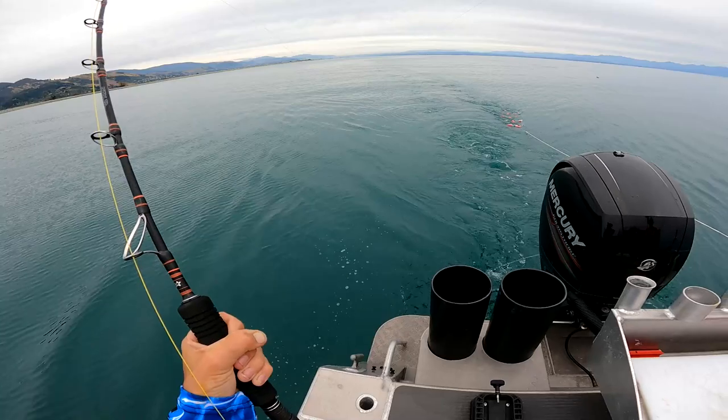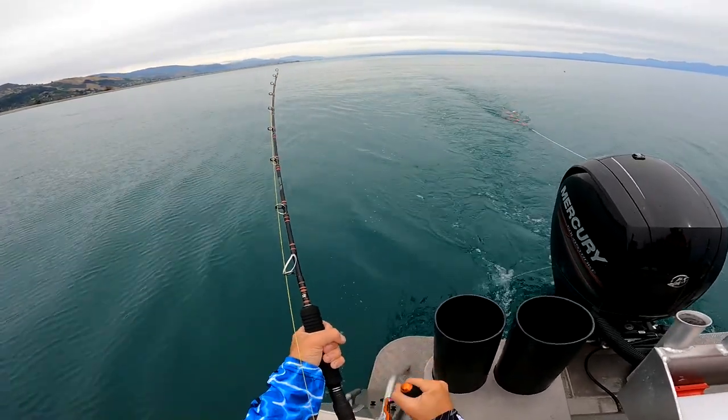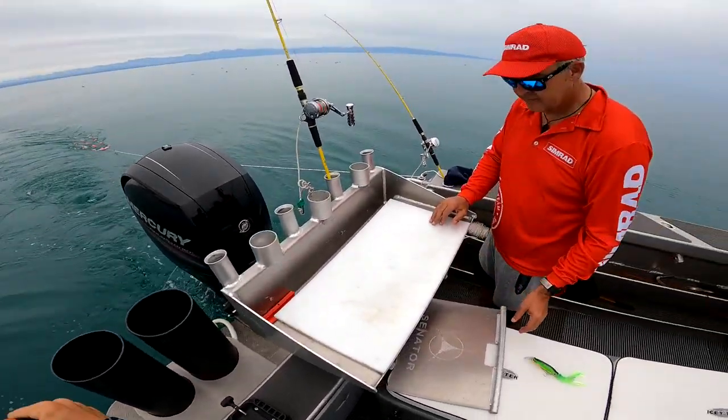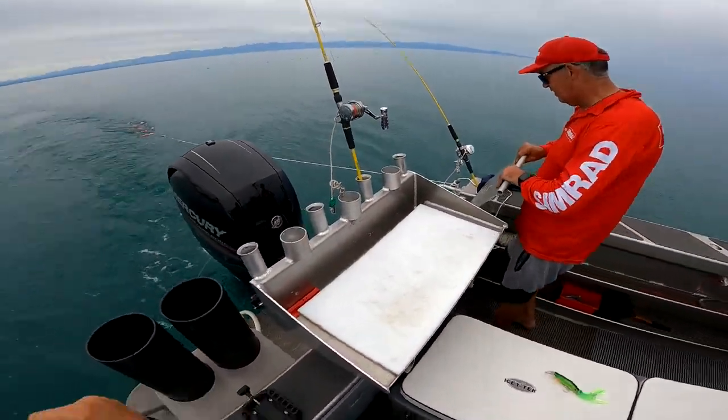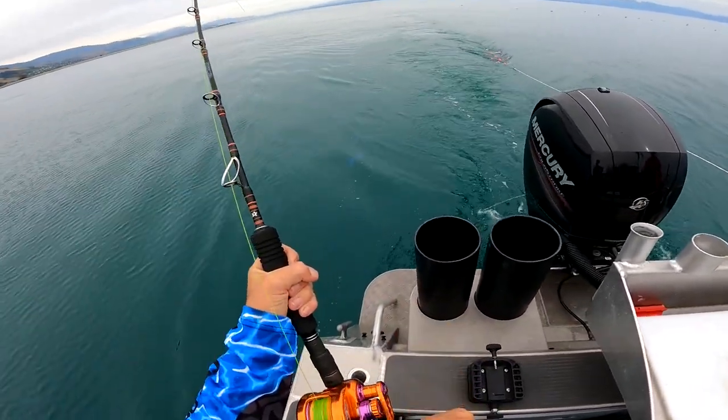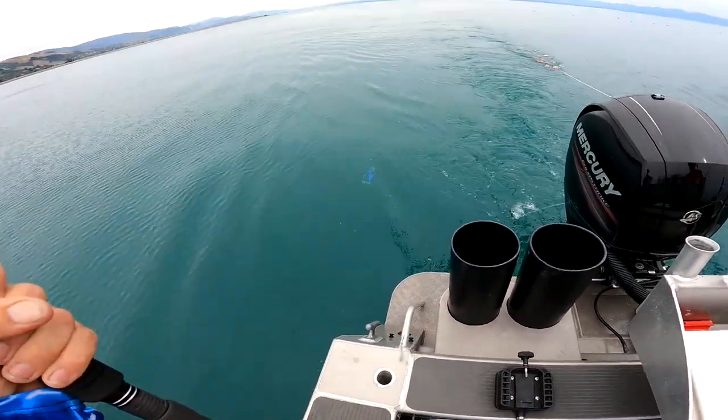Tuna. Oh, did I drop it? No, it's going all funny. What's going on there? No, I dropped it. Dropped it! Okay. Coming in too fast? Was that a little tuna? Looked like a little tuna, didn't it? It did look a little bit like that. Oh, I dropped it! Oh no!